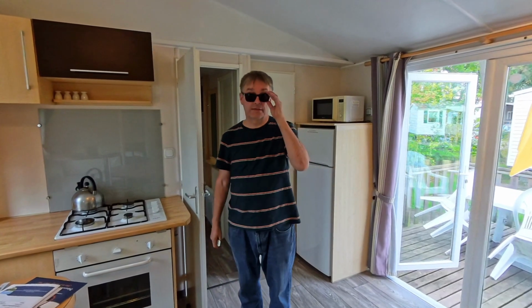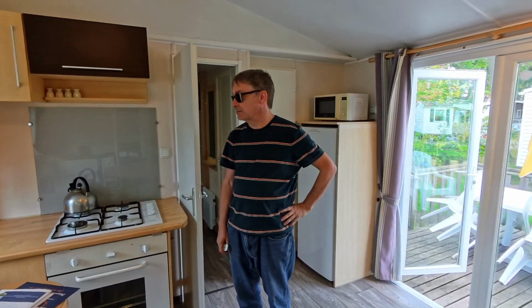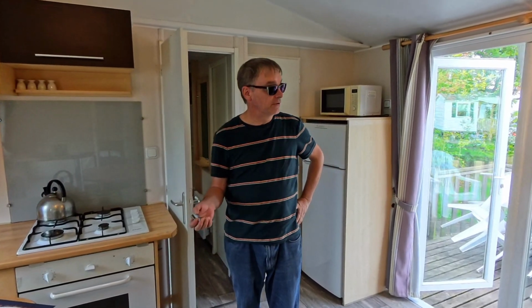Yes, there are more expensive cabins, and yes, perhaps in an ideal world we'd go for a more expensive cabin, but we're not in an ideal world. We're just going for a break to the Netherlands, see what it's like, and enjoy it. So hopefully that gives you a good idea what sort of place this is.